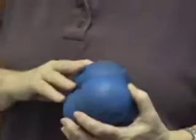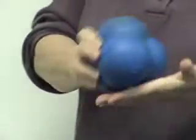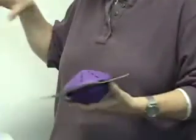This is called a molecuball. It's well used, as you can see, and it's basically just a hollow toy. The food comes out a little bit easier. What makes it difficult is the shape, because it doesn't roll real easily. This is a busybody. Well, I guess most of these are busybody toys.